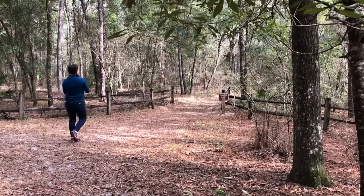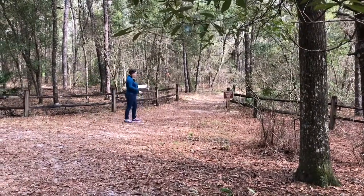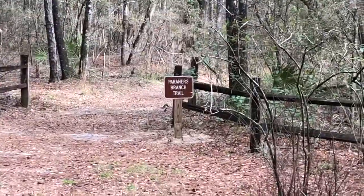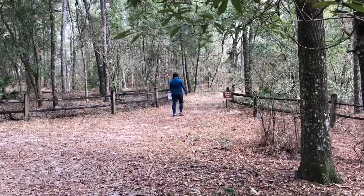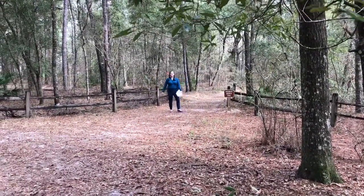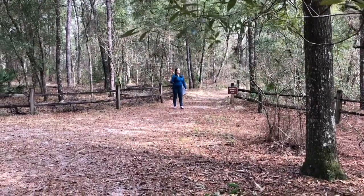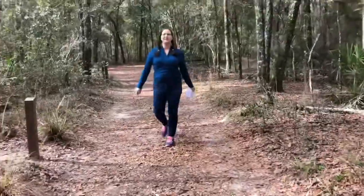Well, we were going to do the River Sink Trail, but we decided to see what the Parner's Branch Trail is, because we don't know what a Parner is. Yeah, whatever she said, that's what we're gonna do. Yeah, we're gonna try a new thing.